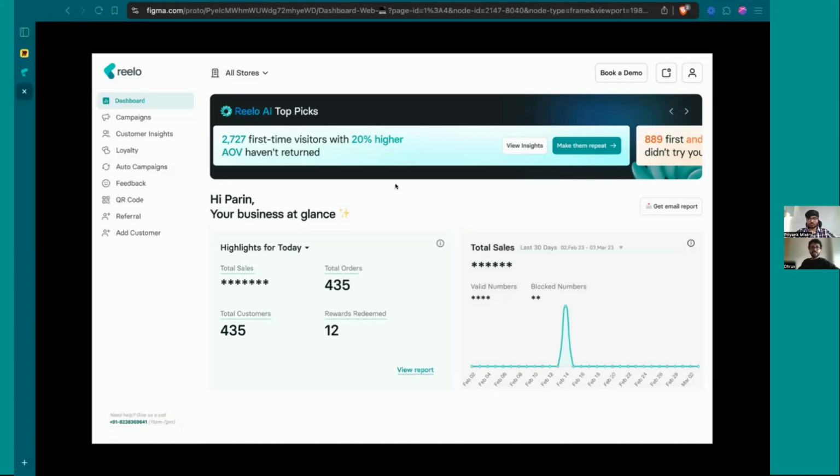So let's say out of these 10,000 customers, Reelo has helped you understand that there are more than 2,700 customers who are first-time visitors, who might not have come for the very second time, and who have a trait of higher AOV. Let's say your store AOV is around 900 rupees, but these customers spend on average around 1,200 or 1,300. So these customers hold a really good amount of value when it comes to retaining them with your brand.